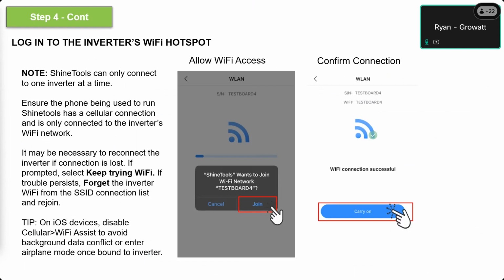We do want to note you can only have ShineTools connected to one inverter at a time. I know that question has come up in the past. Additionally, you do want to make sure that your system is only connected to the inverter's Wi-Fi. I typically have a tip to people where I say one thing you might want to do is, once you actually physically connect to the inverter, you could either turn on airplane mode or kill cellular, or even you can just go to your iOS Cellular, Wi-Fi Assist, and disable the background data updates.